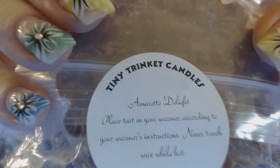Okay, last one we have here is Amaretto Delight. Now, I know I'm going to love this one because she even has bacon, you guys. She's got bacon up here. An enjoyable nutty scent with rich buttery undertones, a must for relaxing summer days. Anything amaretto. I love amaretto.